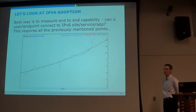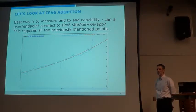Okay. I get the impression that IPv6 gives each and every device a unique address. Is that correct? Mm-hmm. That's the unique persistent address. The mobile user really doesn't matter.